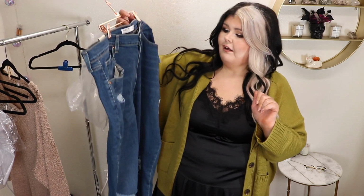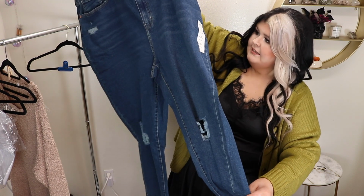Are these non-stretch? They have a little bit of stretch. So we'll see how they go. They've got a little bit of distressing. I can't remember if you guys said Levi's or Lee ran small, so I just went with the 24. Plus they were mom jeans.